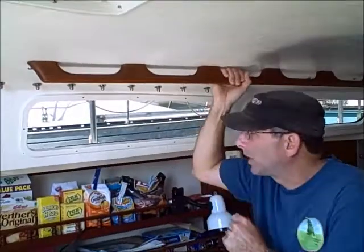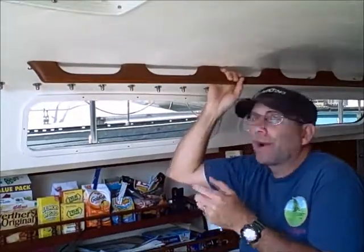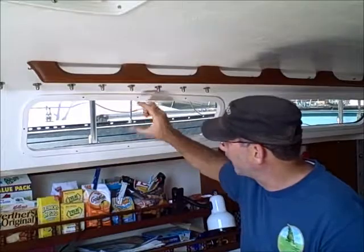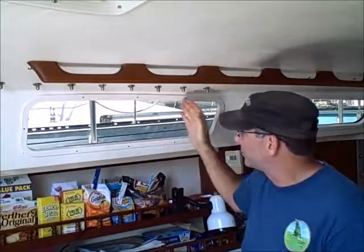My purpose for installing the windows was simply that mine were leaking, but it goes far beyond that. The benefits of these windows: first is the increased size. The old windows had a larger frame, so my window size is probably somewhere in about here. So there's much more light coming in. You got a bigger window. I like the bigger window just from a light standpoint inside the boat.